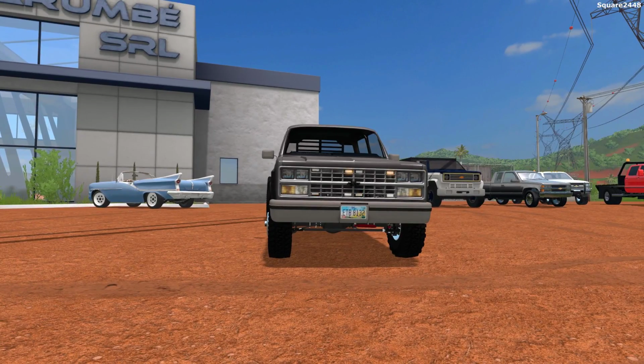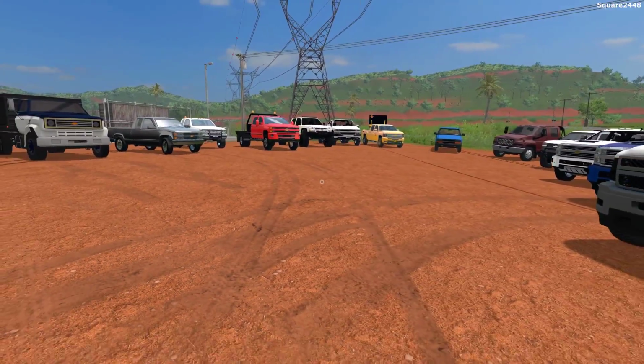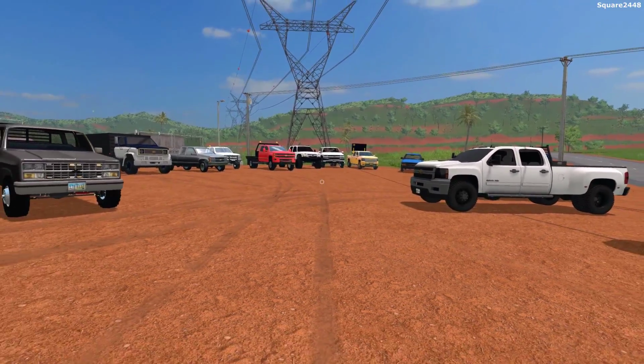I hope you guys enjoyed today's top 15 favorite Chevy trucks. I really do enjoy doing this series, and next up will be Ram Dodge trucks. But if you do have any cool ideas for this series, let me know down below in the comments.